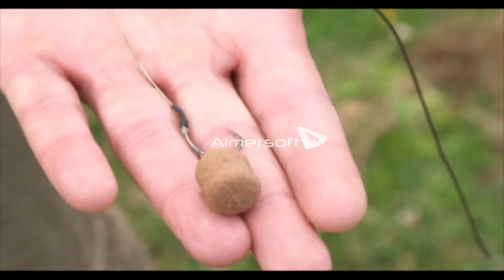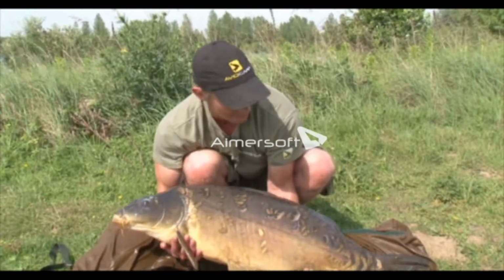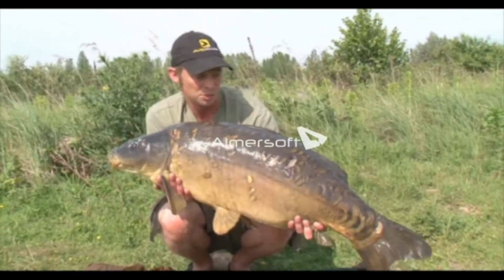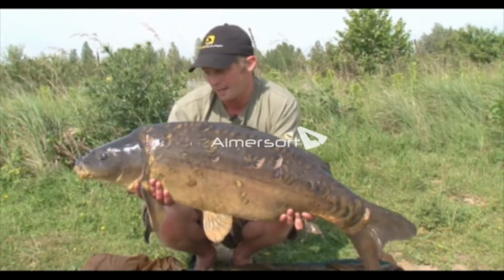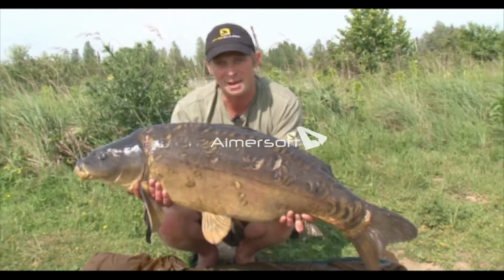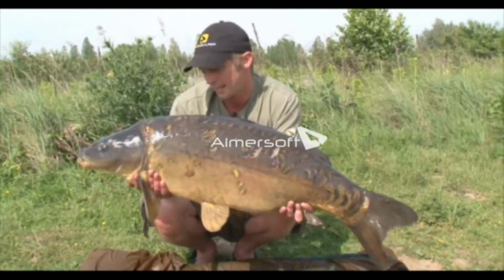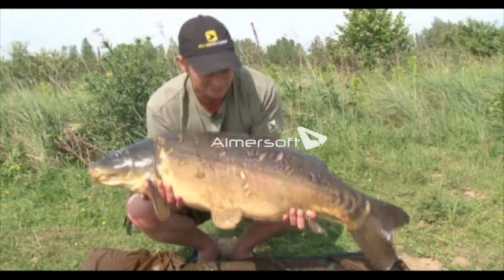That's all you need to do. Well, here we have a stunning 35 pound mirror, caught this morning. It's slightly spawned out, probably a 40 pounder I expect at full weight. This was caught on a PVA bag, my usual tactics. Using the loader again, so I'm quick and efficient. Absolute beast. And reasonably well behaved.